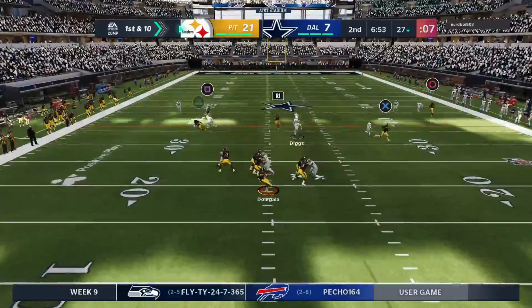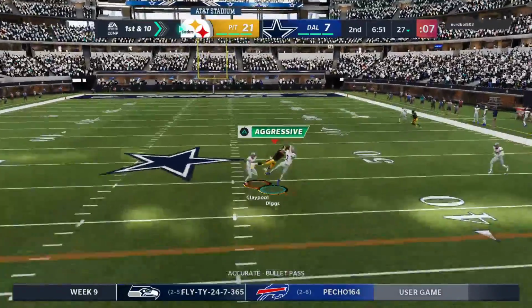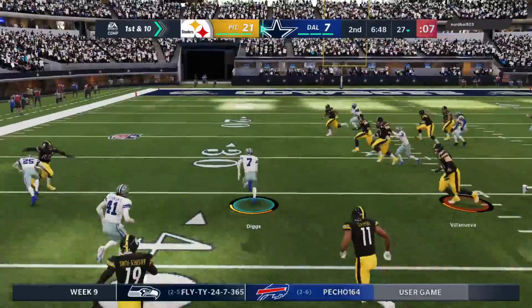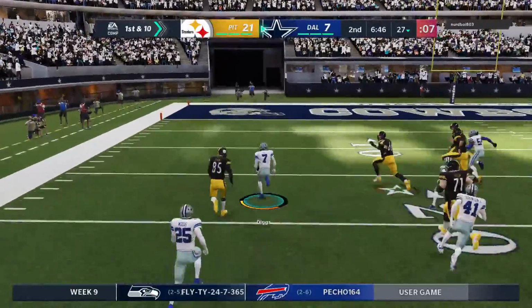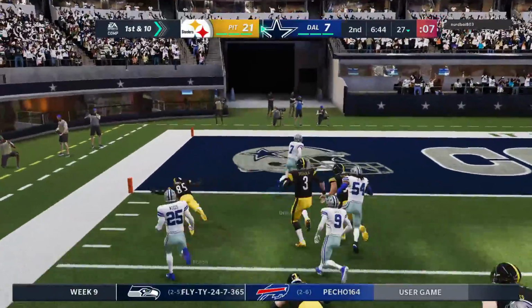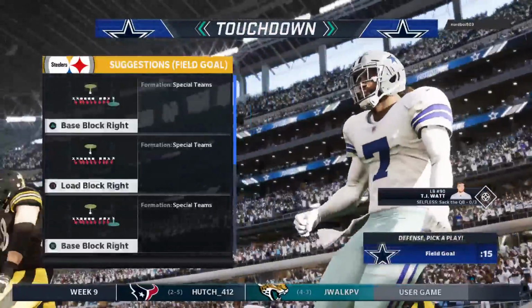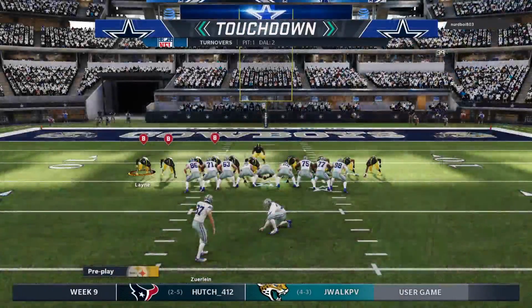They'll come out throwing here to start the drive. Into a double team, and it's intercepted. Picked by the rookie from Bama, Trayvon Diggs. And he takes this one back into the end zone, and the Cowboy defense has a touchdown.